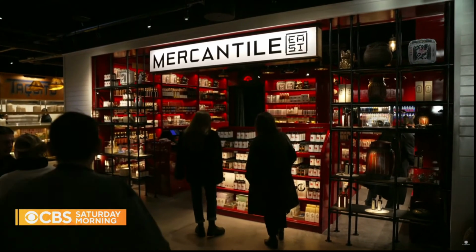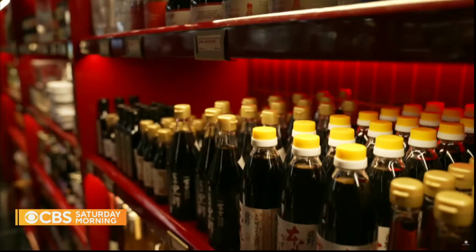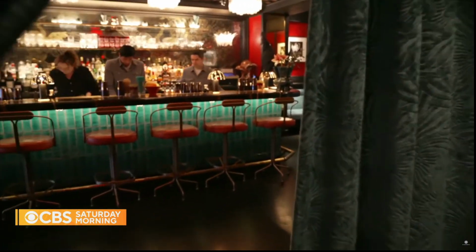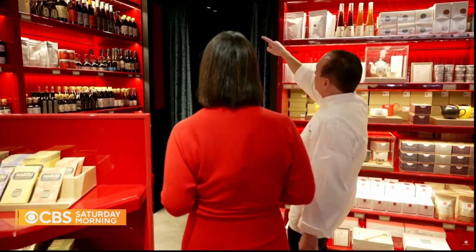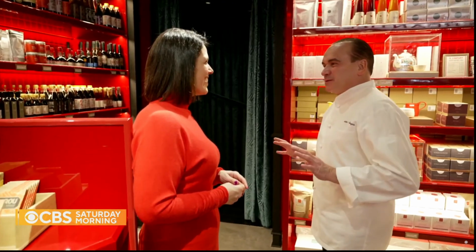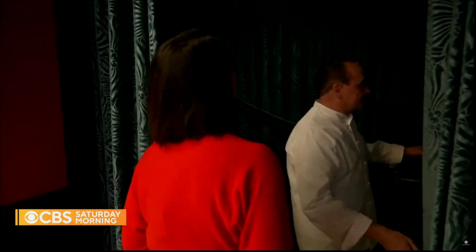Around the corner, the Mercantile East Market has specialties like miso and soy sauces from across Asia. And there's more than meets the eye, if you know where to look. On this little sign here is our little speakeasy. It's a fantasy of mine. Love it. James Bond. I love it. It's called House of the Red Pearl. That is very James Bond.